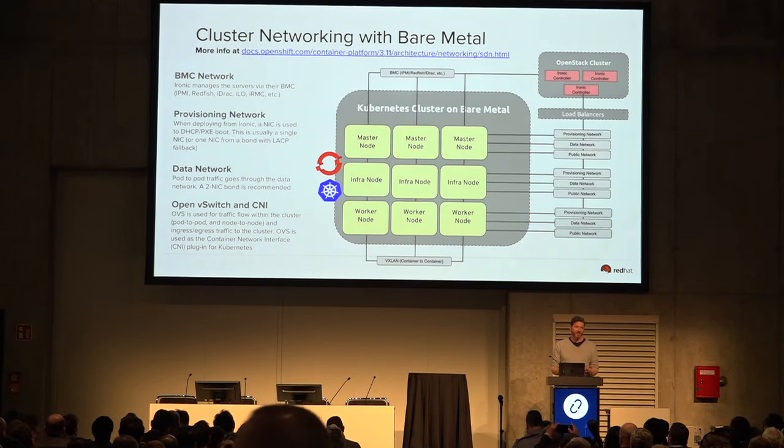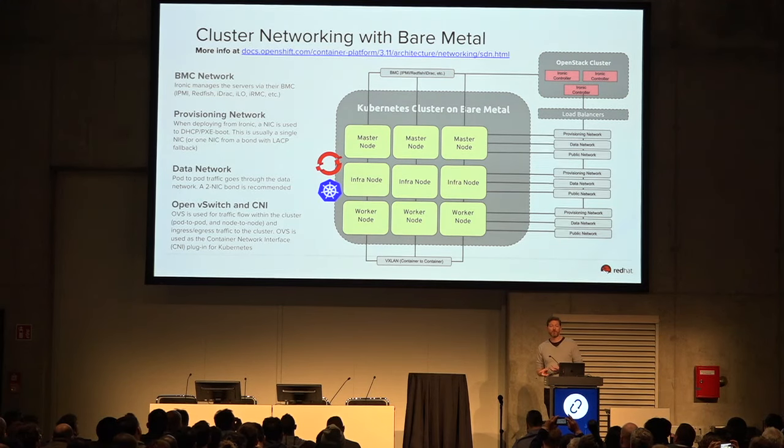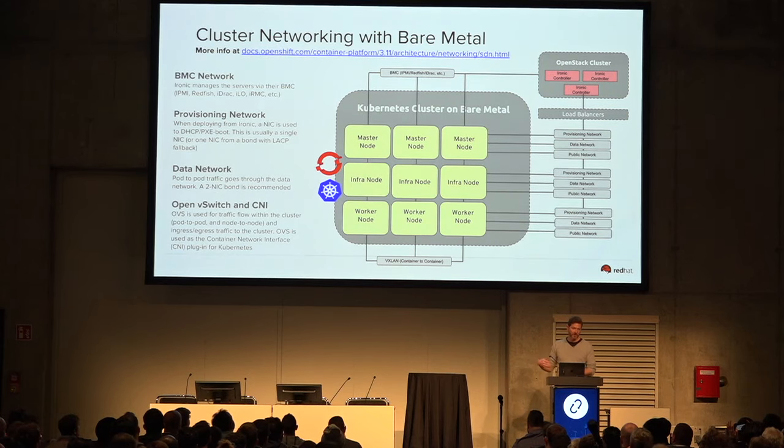And for that, you will have to have access to the BMCs. So you will need that network on the one hand. Then you will need a provisioning network as well. You want to be able to put the images, whichever those are, on the bare metal nodes, for the master nodes, for the infra nodes, for the worker nodes. Okay, nothing new here.